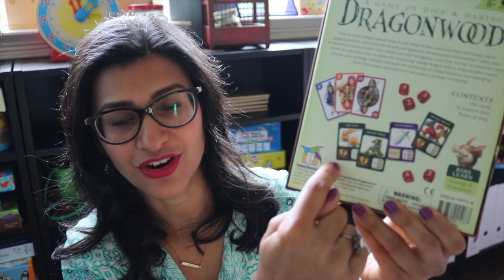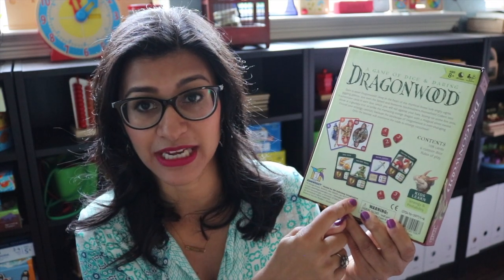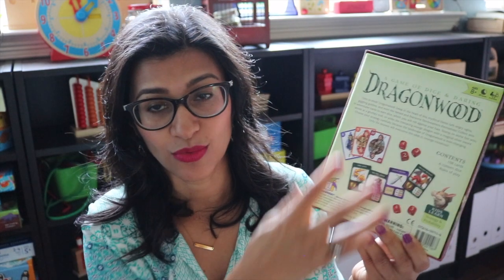One of our hands down favorite games is a game by Gamewright, and Gamewright is one of my favorite board game companies right now. It's called Dragonwood, a game of dice and daring. It comes with all these different types of cards and a variety of dice. Based on how many cards you want to play determines how many dice you want to roll. You roll the dice and you hopefully have enough points to either stomp, strike, or scream loud enough to get one of these cards that you're trying to win from the game board. Super fun. My daughter even likes playing it so long as I help her a little bit with her strategizing.